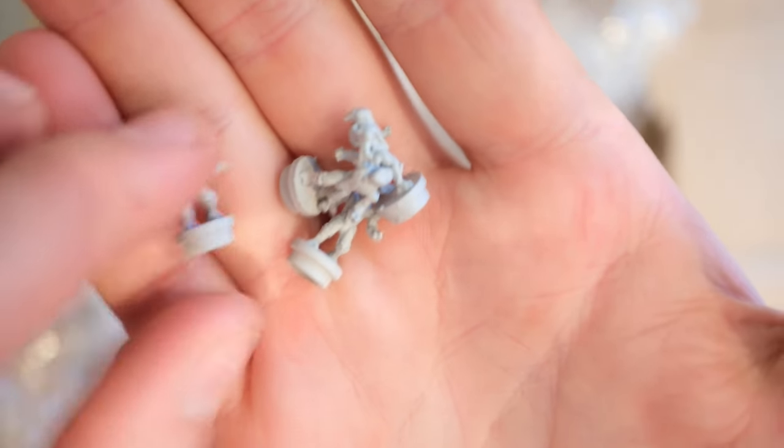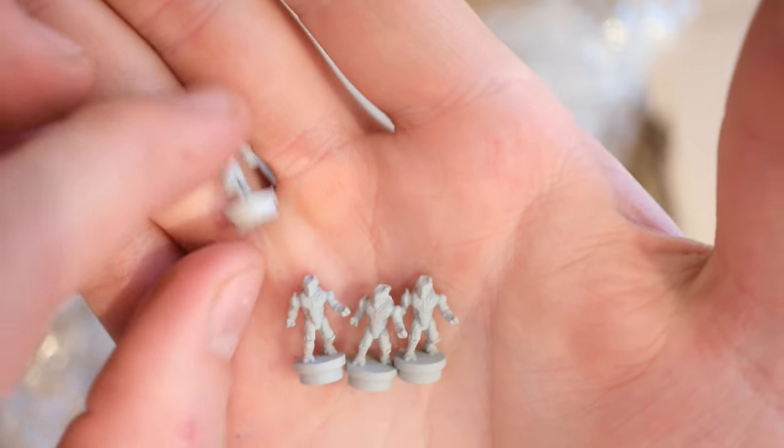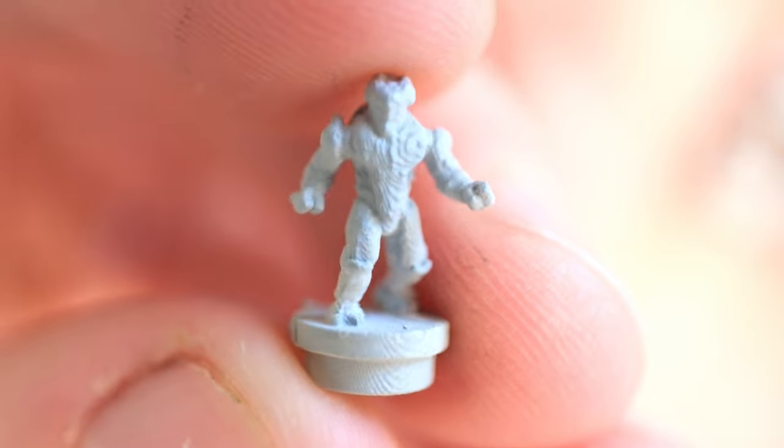Promethean soldiers. Somebody had to model these, and I imagine they modeled them in a larger scale and then shrunk them way, way, way down. The detail is still there. They honestly look great. You can still see a lot of the details on this guy.